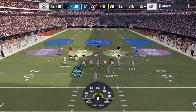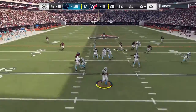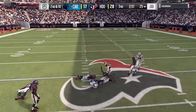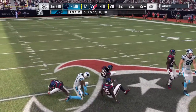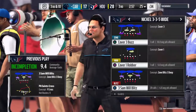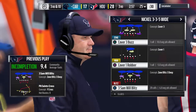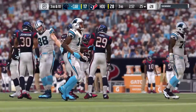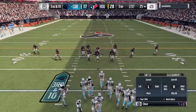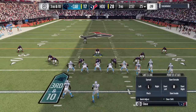And some changes here as the D-line separates some. On 2nd and 10, Newton. And the hit jarred it loose. It's incomplete. He was trying to get it that time to Ted Ginn. And that's going to make it 3rd down and 10. It looked like they had something there, but I think that he was thinking about running with the football before he actually hauled it in, and that led to a big drop. Incomplete pass on 2nd down. Let's see what the offense draws up here on 3rd.